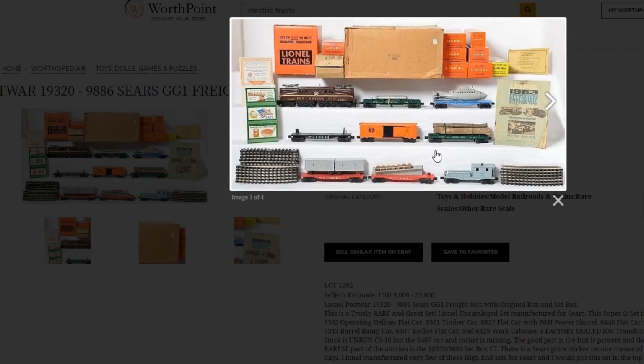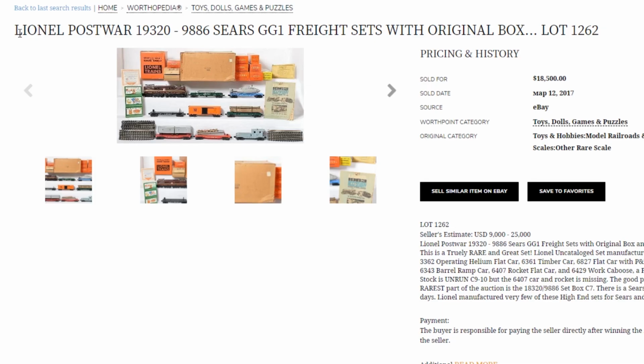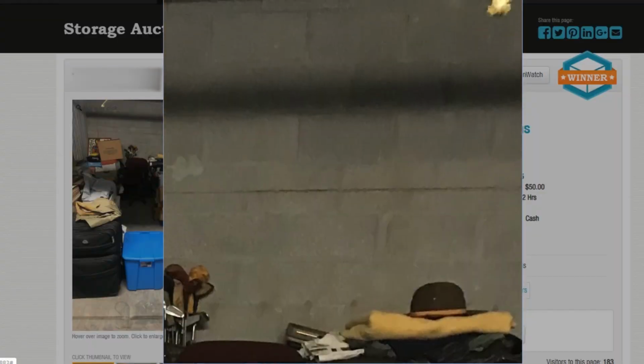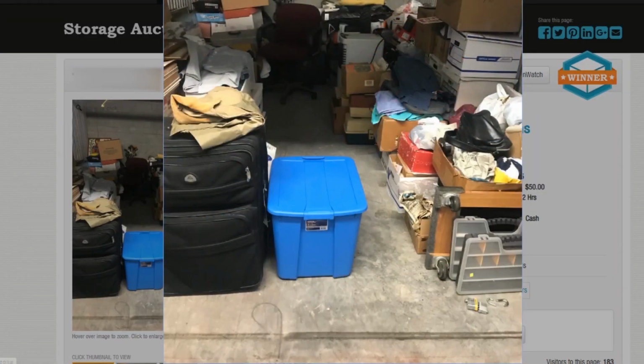How much can electric trains cost? For example, here's just a toy set. This one is from Lionel Company in 2017. It was sold for $18,500. Therefore, I think, honestly, we can try. And along with the commission, the unit costs $350, and I suggest we go and see what's inside.